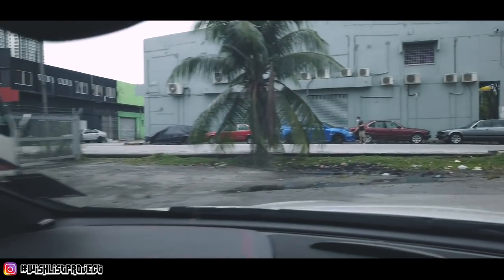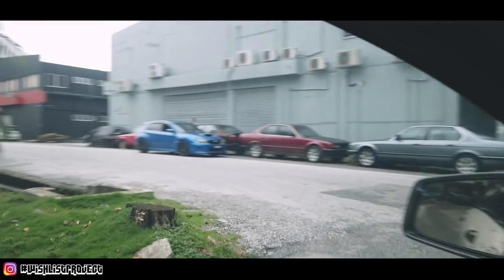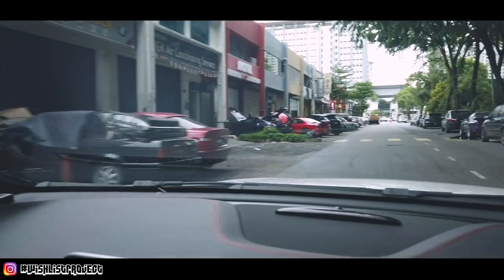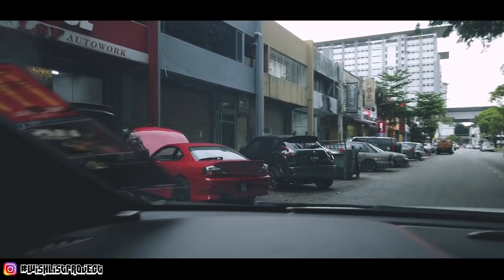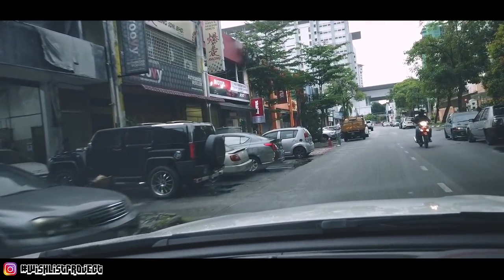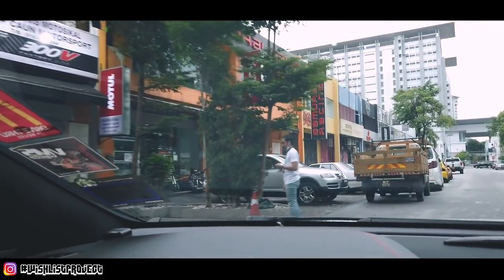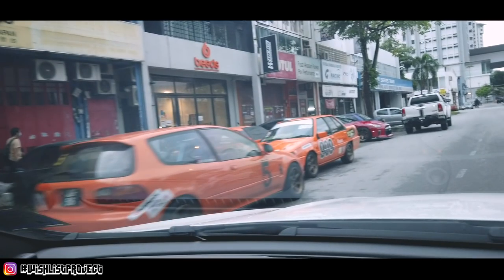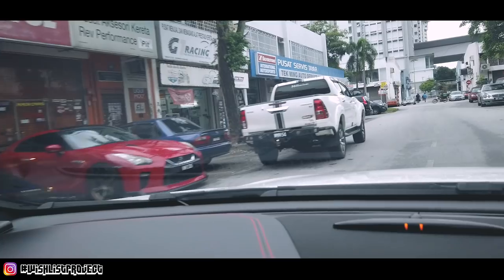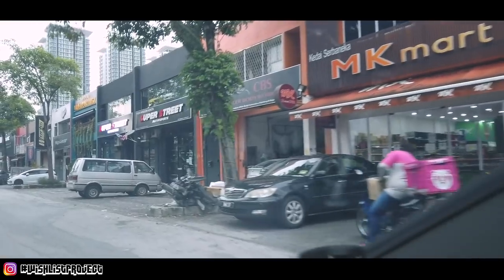See? Subaru 10. So many sport cars. There's Sylvia. You have reached your destination. Where is that? Samurai, I don't see Samurai at all. Oh, right here, Samurai Racing. I think it's closed already. So many sport cars right here. In front right here, still got Super Street. There's Super Street.